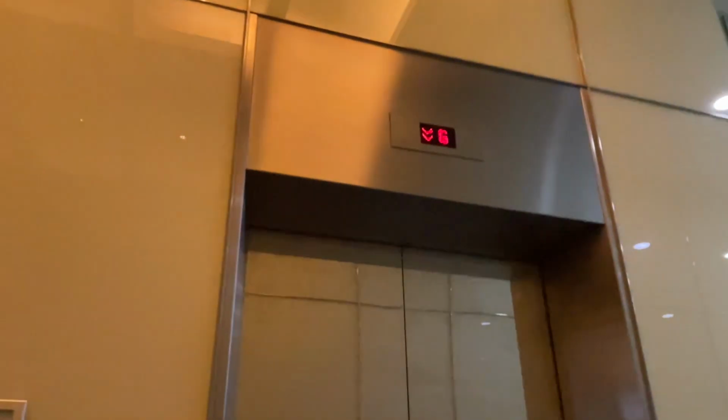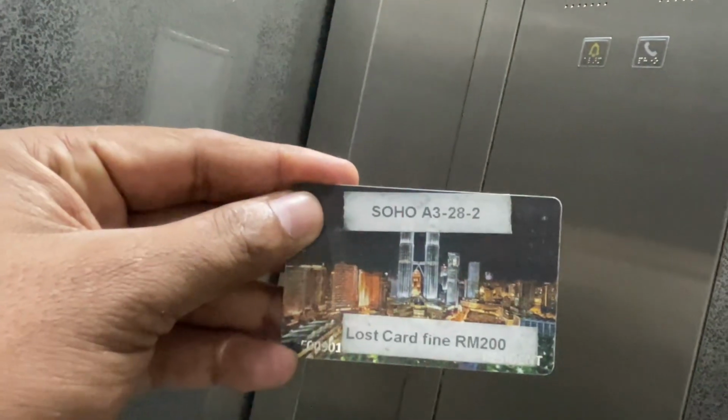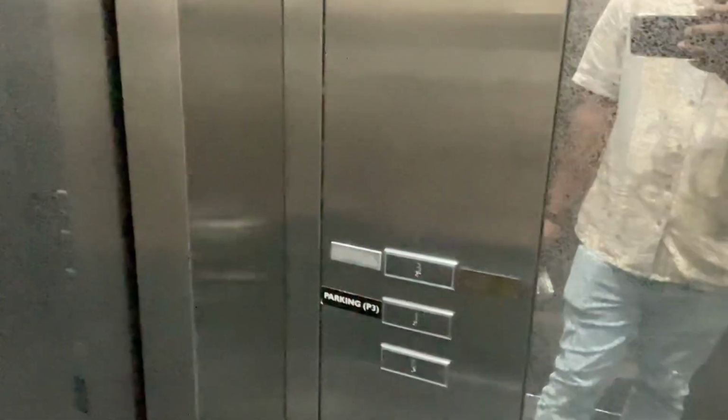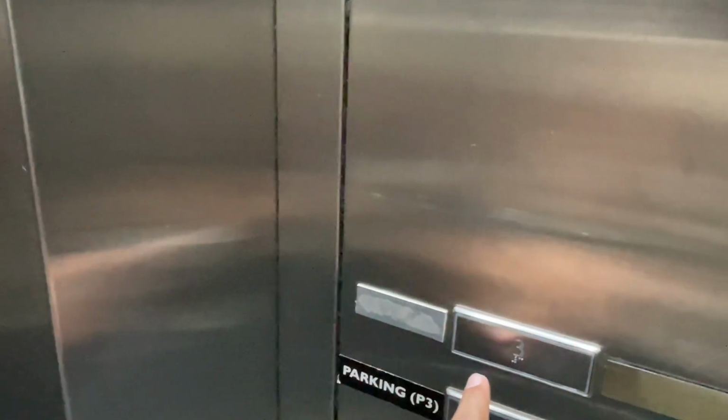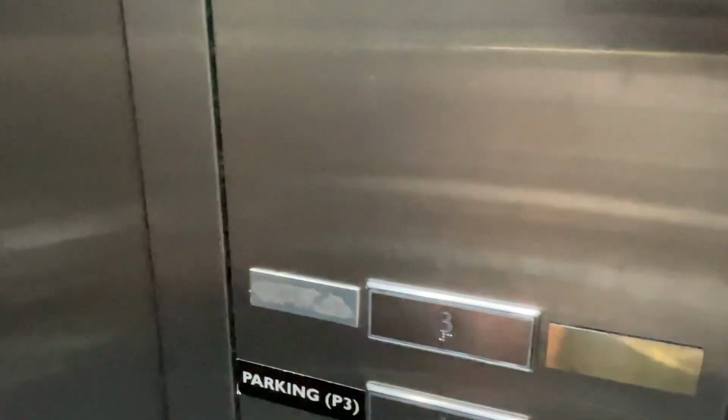3 lifts. Scan card, and the lift automatically goes to 28th floor. There is no button. Going down to the lobby, press G only. Level 3 has the swimming pool and mini market, and it has a button. So the lift automatically goes to the 28th floor.